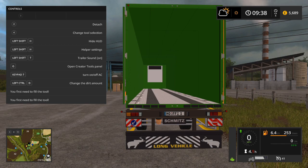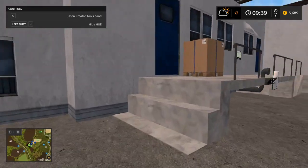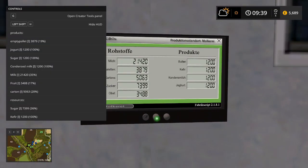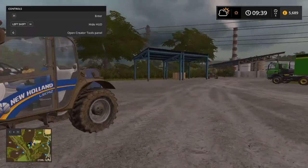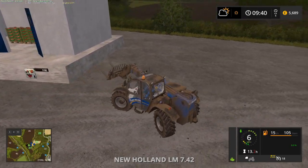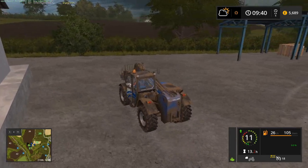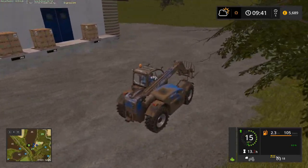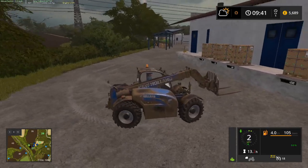Right. Let's see. We should be at 100% now, I'd have thought. 1200. Yeah, that's a pretty exact number. 1200 on all of them. Right, let's unload some milk products. Here we go. I'm so happy for this. I'm really pleased that we've got to this point.